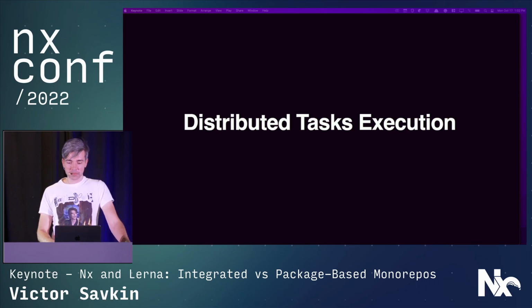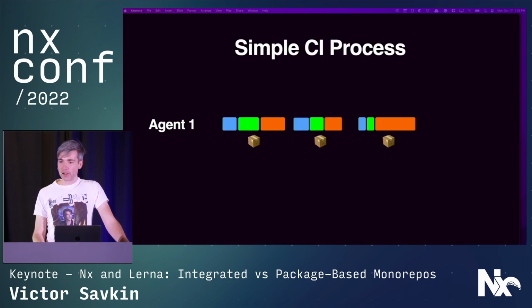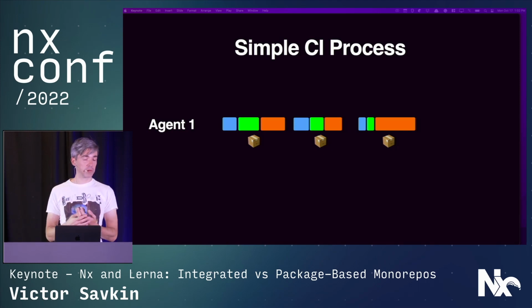This is very good. So distributed task execution works as follows. If you imagine a simple CI process with a single agent, what that agent is going to do is test and lint and build things in order, one project at a time, and create an artifact. That of course doesn't scale very well. Nothing runs in parallel. It's not great, right?